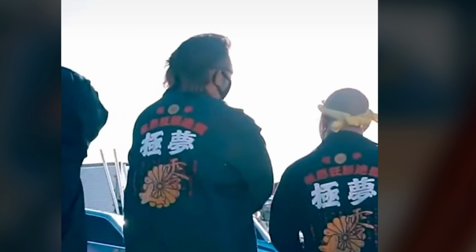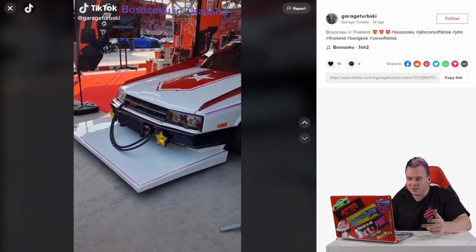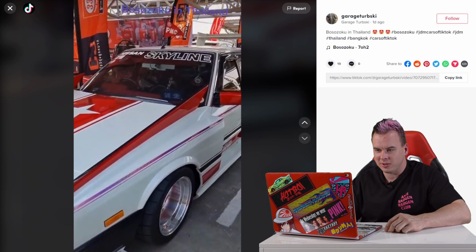God, I want an outfit like that. Whoa. See, it's in Thailand now too, Bosozoku. It's probably been there for a while. Oh, that thing is sweet. R31.